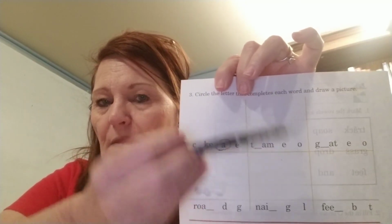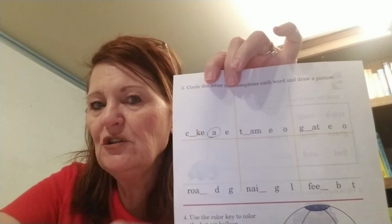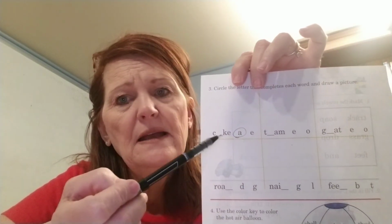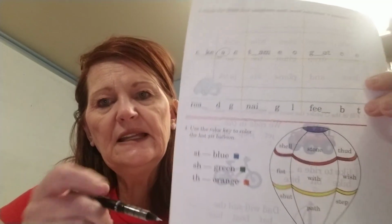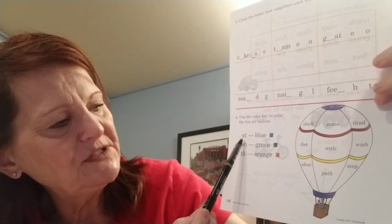When I'm done, I can go back and use my crayons and color, but let's do all our reading and our drawing and then go back and we can use crayon time and detail time on that. All right, again, make sure I tried the E before I drew that picture of a cake, to get the best choice, all right?